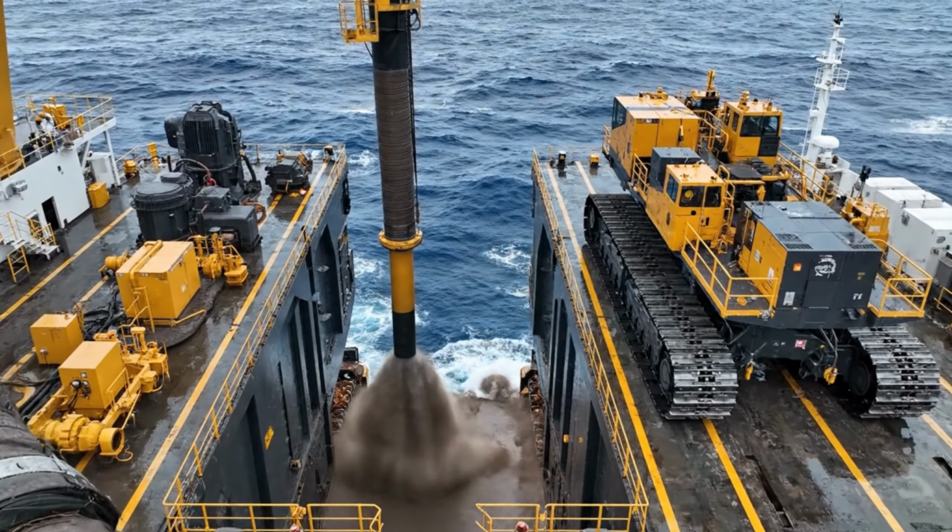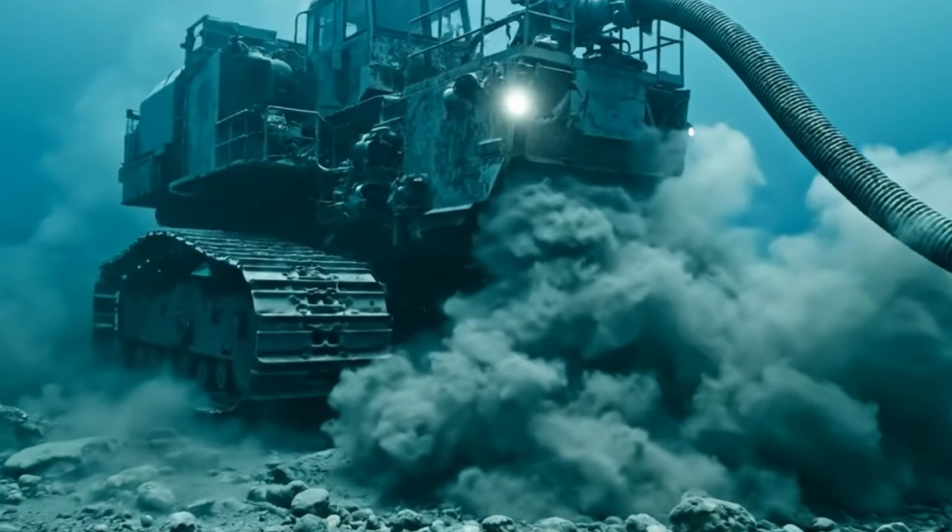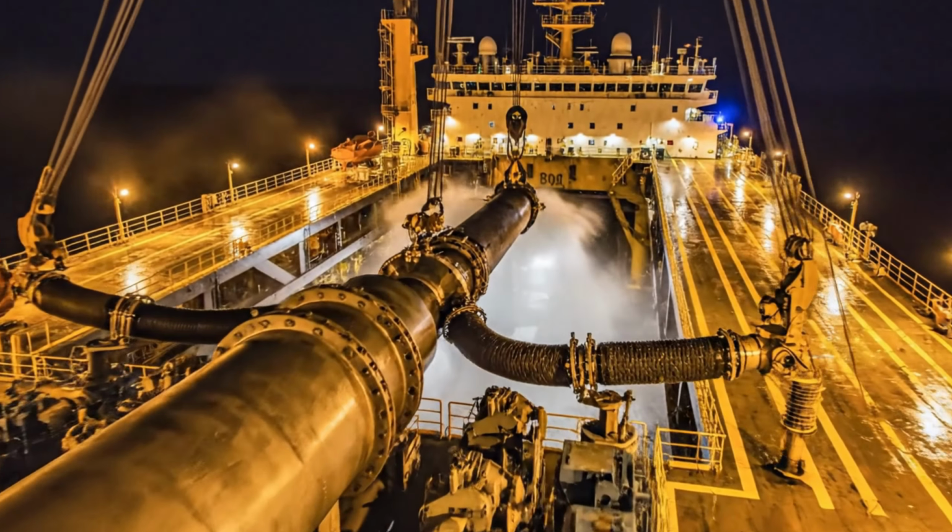With the suction intake open, the slurry surges. The pumps ramp up. The mining system is now officially online. Operators are carefully monitoring the pressure and flow to minimize environmental impact.